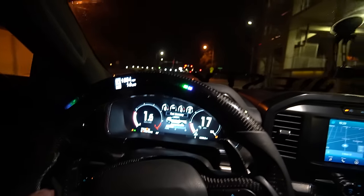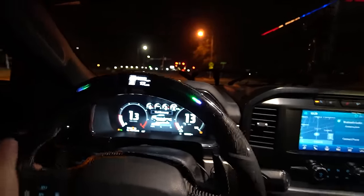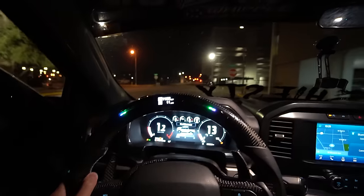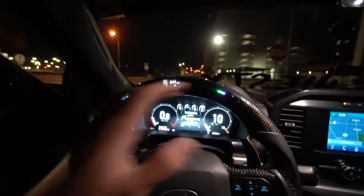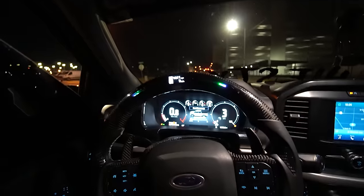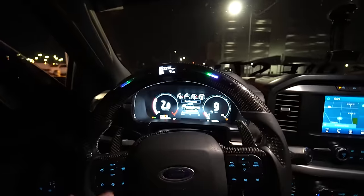But yeah, I'll probably go in that parking garage. Probably cruise around that parking garage a little bit. It's really hard to haul ass around this specific area because all the roads are bumpy. There's a lot of stoplights and stop signs. But I'll try my best.